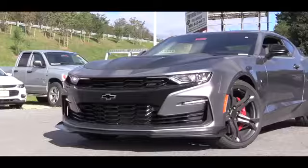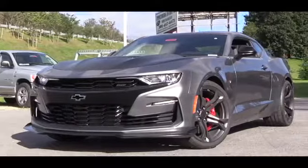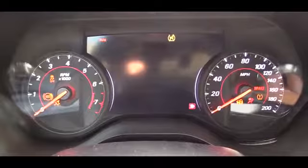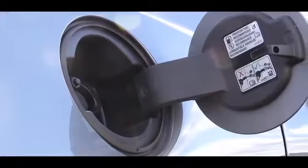So line lock feature meaning if you're going to the drag strip, that's going to lock the front brakes and allow the back end's complete freedom for the best burnout to warm up the tires before you actually get started. So that's pretty cool. Red line on this one is going to come in at 6,500 RPM, 0 to 60 approximately 4.1 seconds, with MPG numbers coming in at 16 in the city, 25 on the highway.